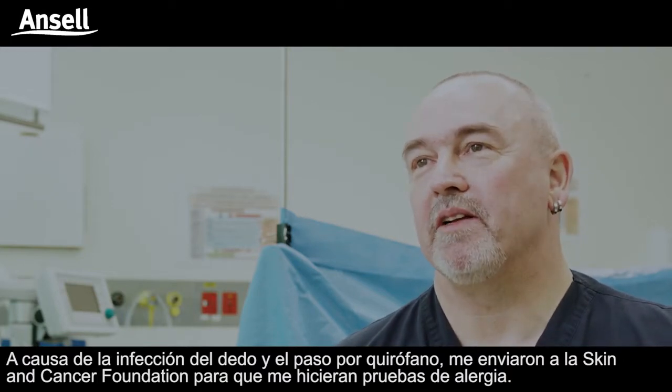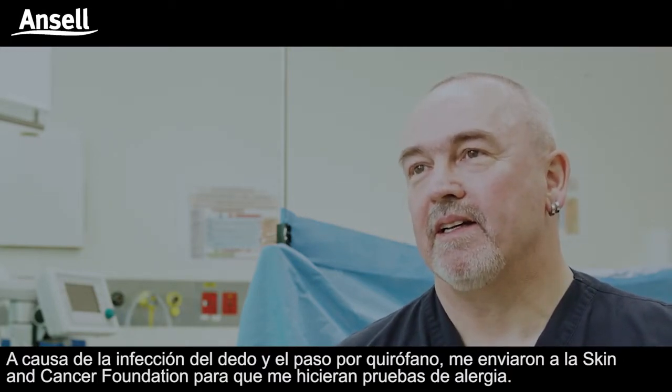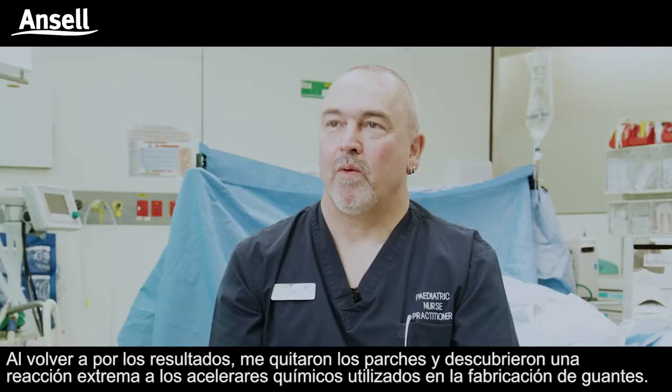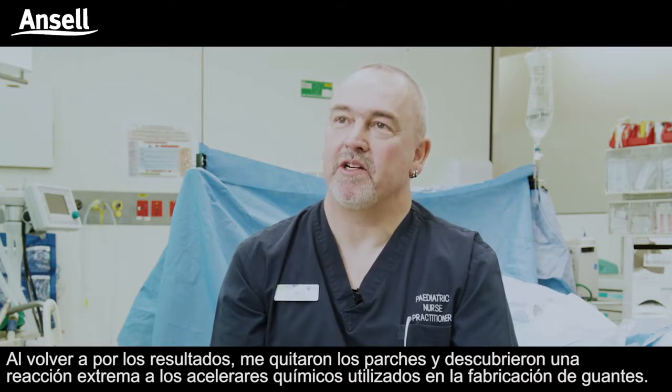Because of the infection that I got in my fingers and having surgery, I was sent to the Skin and Cancer Foundation for allergy testing. At that foundation, they put 120 skin patches on my back. When I came back for the results, they removed the patches and found I had extreme reaction to chemical accelerants used in the manufacture of gloves.